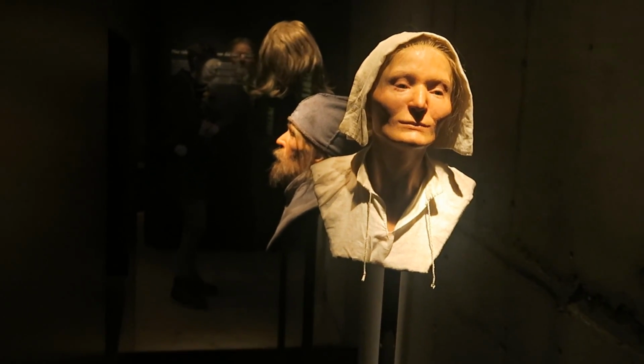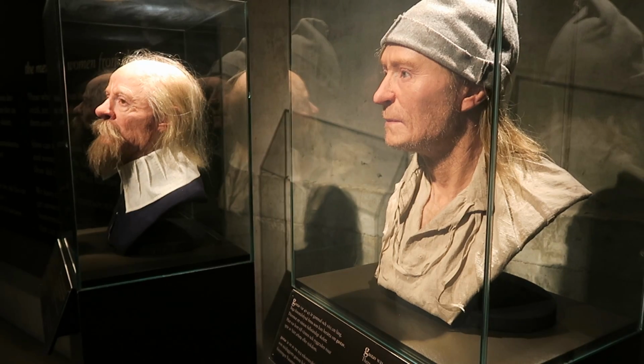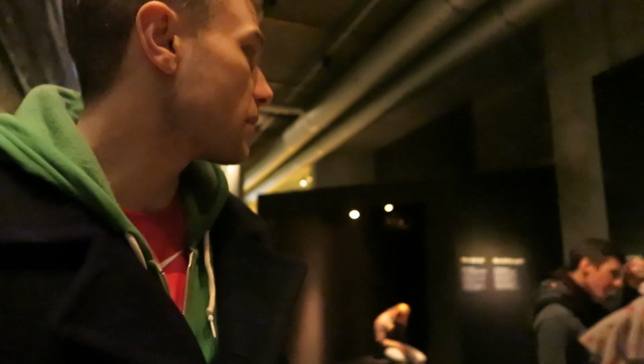This area is about the people who unfortunately died when the ship sank. They've reconstructed some of their faces. And now it looks really, really creepy. But they explain the process of how they took the skeletal remains and decided that this is how that person looked. Which doesn't really make a lot of sense. It seems like a lot of guesswork, but maybe there's science behind it. No, it's pretty cool. They do that for like crime investigations.